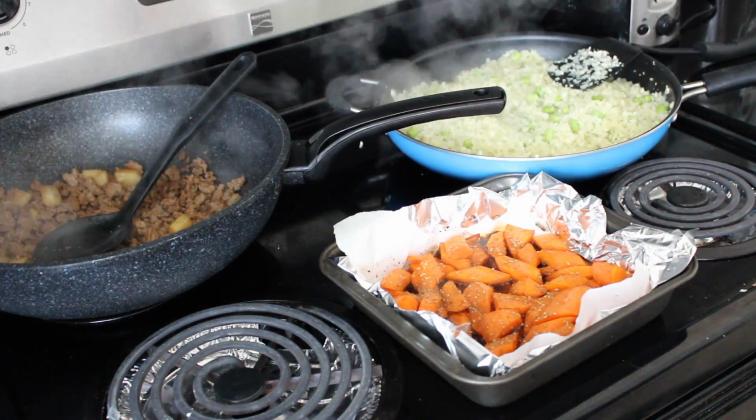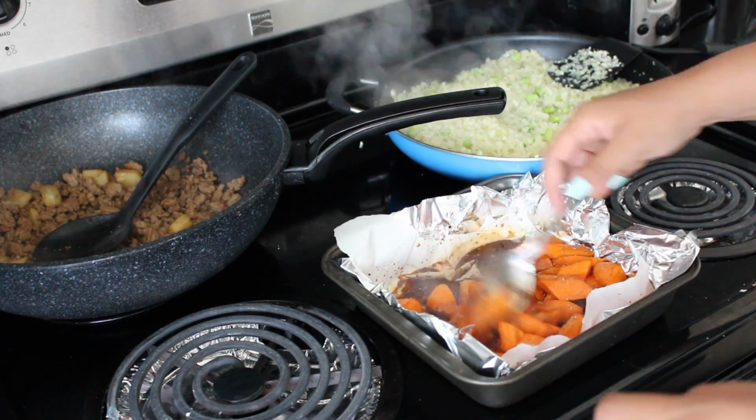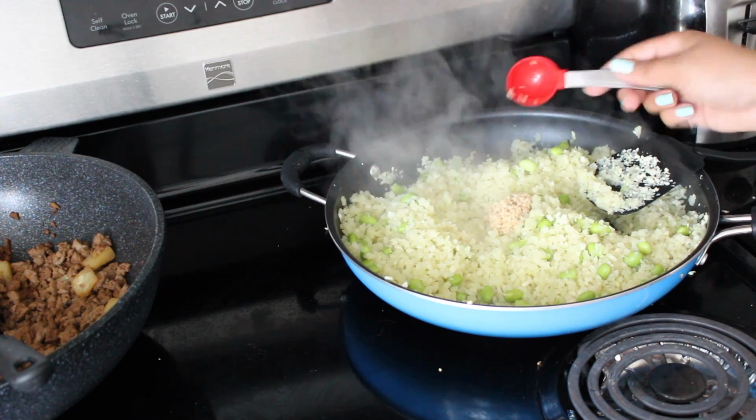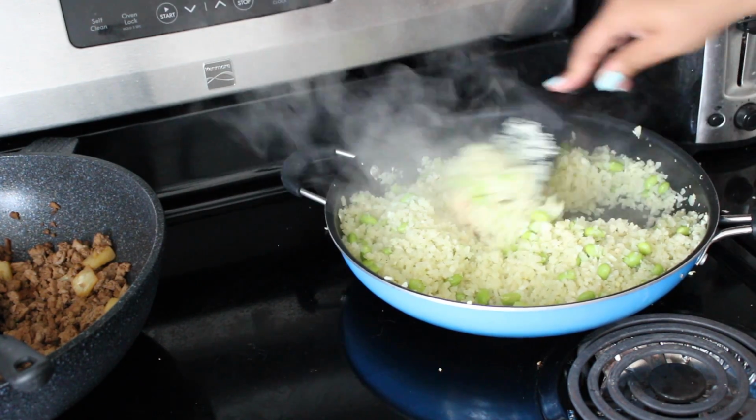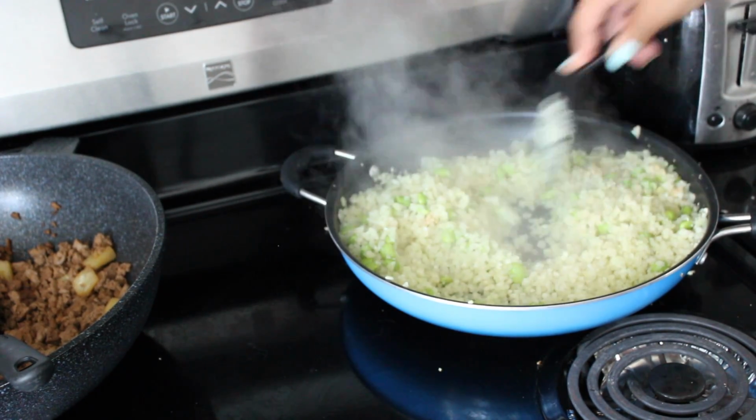Then taking out the carrots and giving those a little stir around. I put down tinfoil and parchment paper to create less mess for myself. And I should have added this in earlier, but I'm adding a little bit of minced garlic into my cauliflower because it is kind of plain.